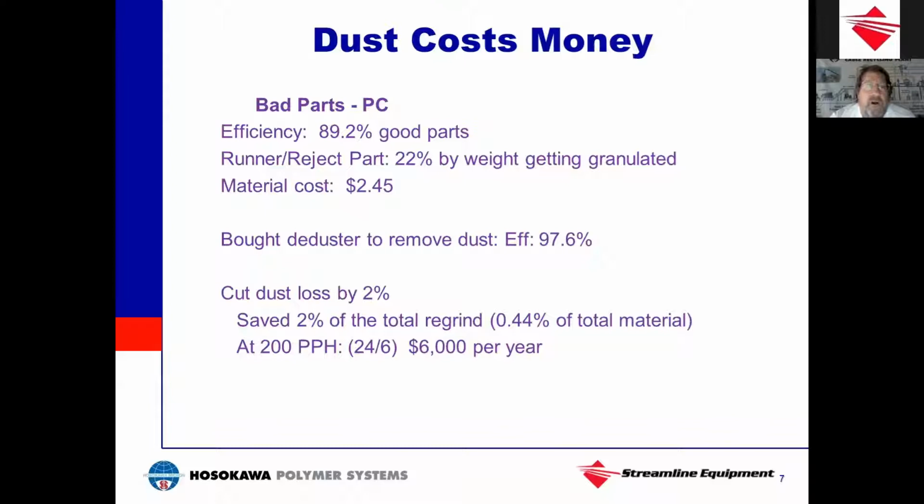And overall, the way that these guys run, that dust saved them $6,000 a year, in addition to not having dust in the material because of the deduster, and especially with these thin polycarbonate parts, and their reject rate also saved them additional money.